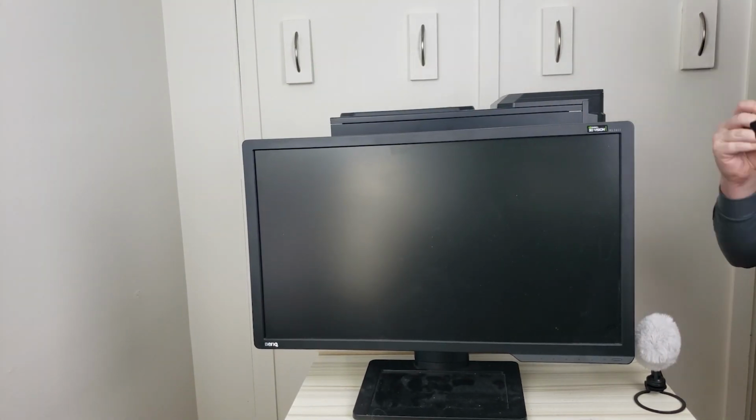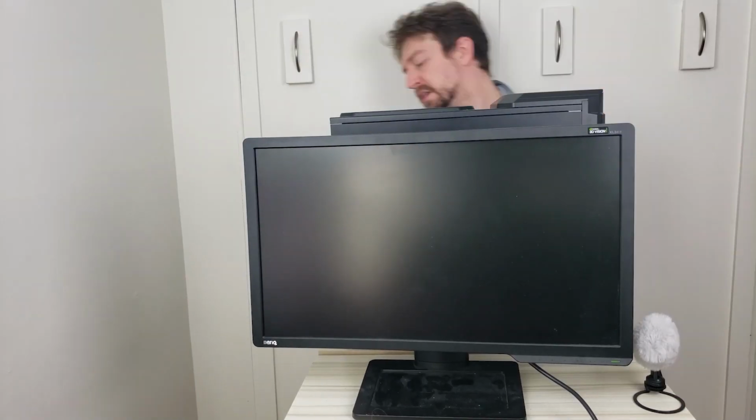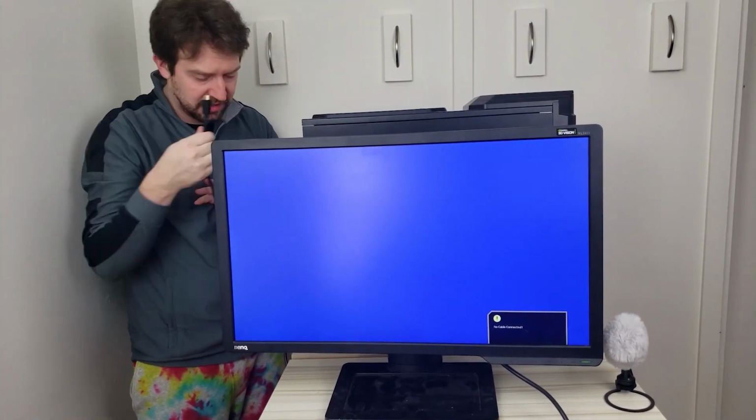Assuming that you don't have other test benches with which to test the hardware, what you should be doing is testing the machine itself and then each component individually by adding them one at a time.